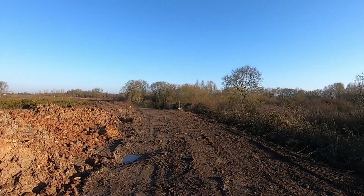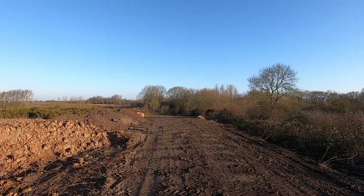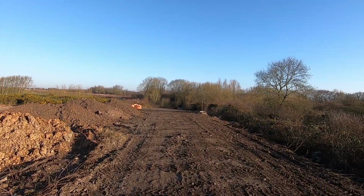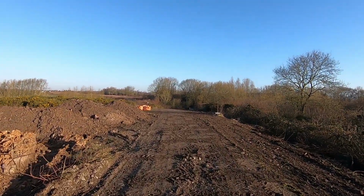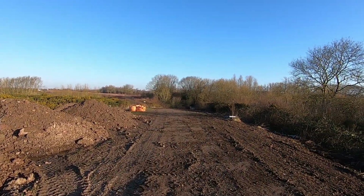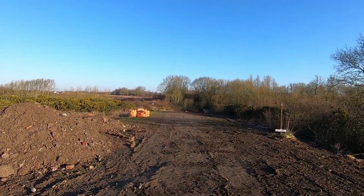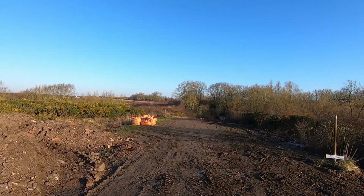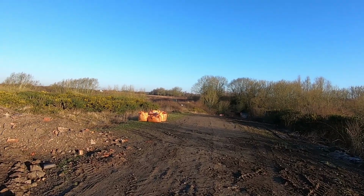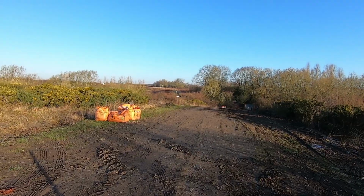This bit of land has been filled in over the years, but the canal used to go through here, and just down there there's a little river. So there must have been an aqueduct, because that river's not really big enough to float a boat through, so there must have been an aqueduct over it, because you can see those little posts in the ground. That's where the canal used to go towards Measham.